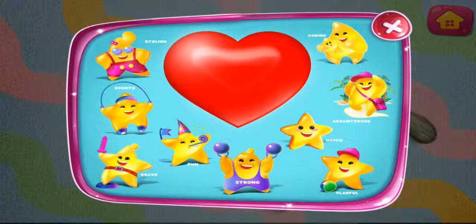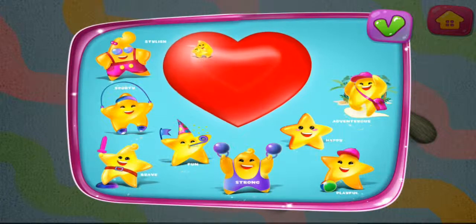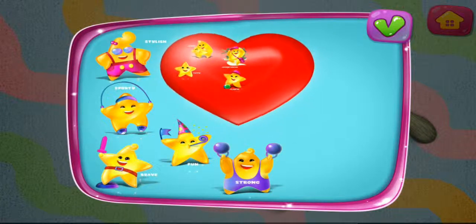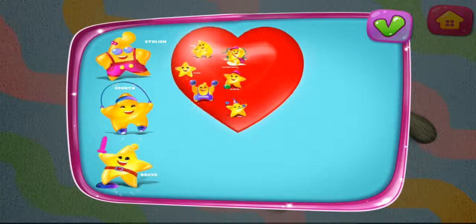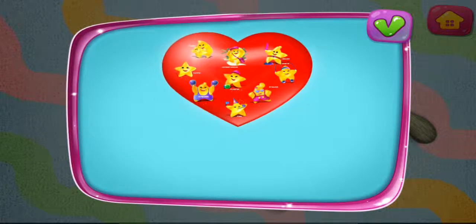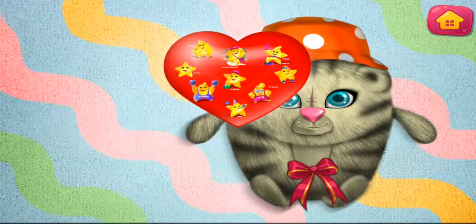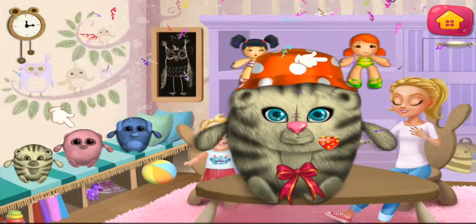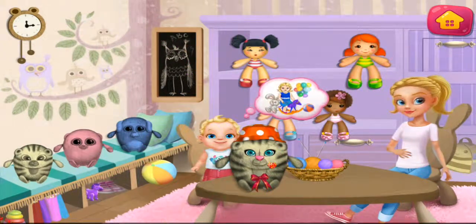Choose your doll's qualities. Caring. Adventurous. Happy. Playful. Strong. Fun. Stylish. Sporty. Brave. Wow, this teddy will be amazing. Make your own toy. Look at your stuffed animal. Wow.